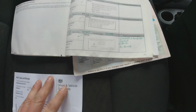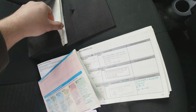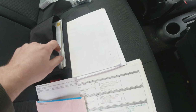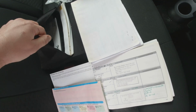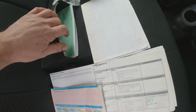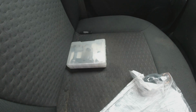Might be worth them ringing around to find out what the score is, see if we can find any more service history. Oh, actually looking here, it does look like we've got a load of paperwork, so I'll have to check through that and see what the score is with that. We've got a second key, so 2 keys, and we've got all the handbooks. There's one there for a Parrot Bluetooth, but that isn't in the car. Then we've got the rest of the handbooks there, and the lock and wheel nut kit.